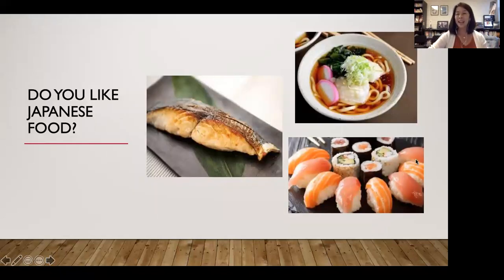And now we have to talk about food, right? I love talking about food. This is my favorite Japanese food. Of course, you can find those in the United States as well. But I love fish. I love sushi. And I love that chewy noodle called udon. These are what I love. And you may feel like, ooh.